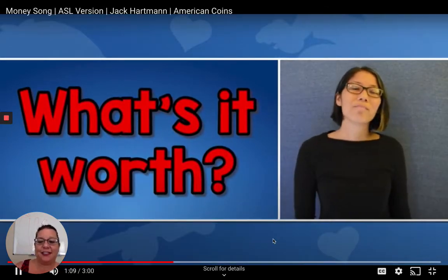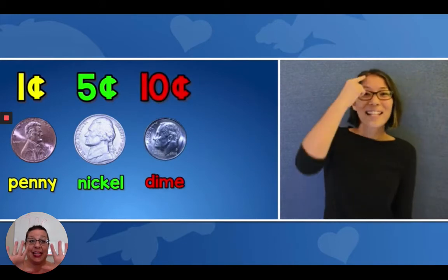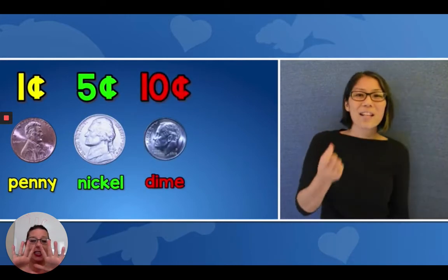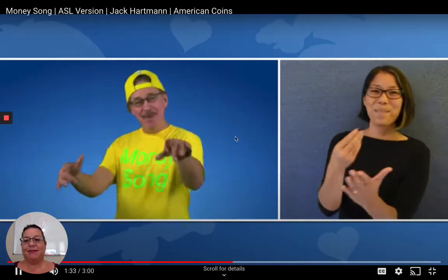Touch the coin. How much is a penny? 1 cent. How much is a nickel? 5 cents. How much is a dime? 10 cents. How much is a quarter? 25 cents. Money.